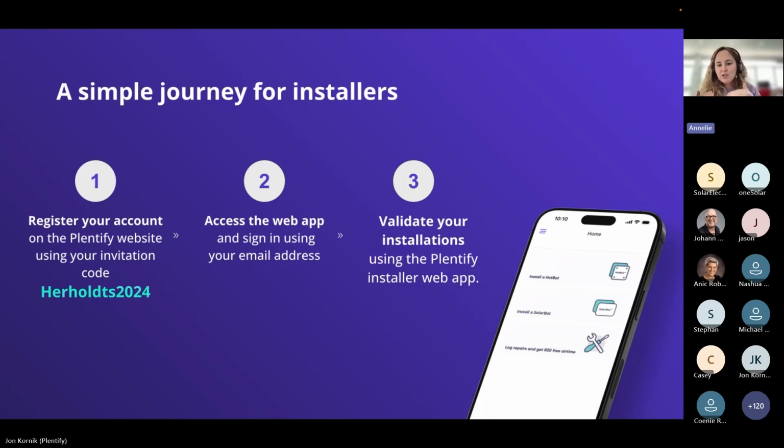And then you can use the app to validate installations on site. So at a user's home, record the details of their system, the details of the device, and just let us know everything's set up properly. You can run tests on Hotbot, for example, to check that everything's set up correctly. So that's the kind of thing that you want to use the installer app for.